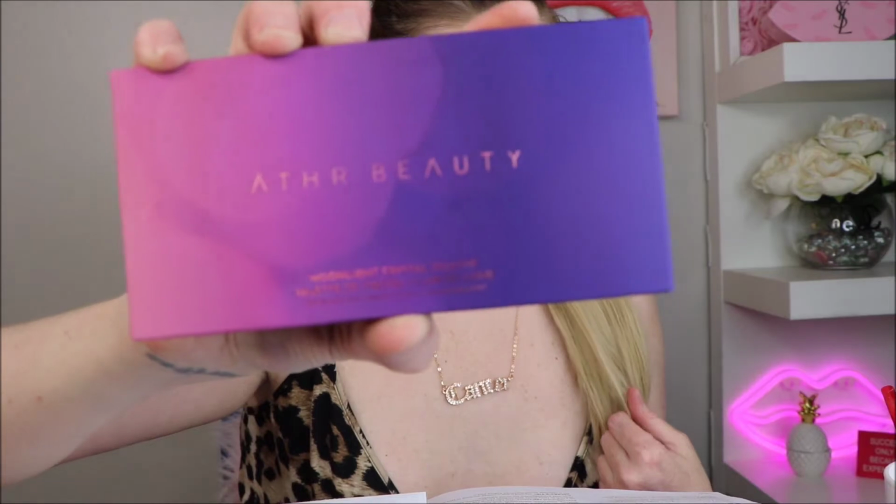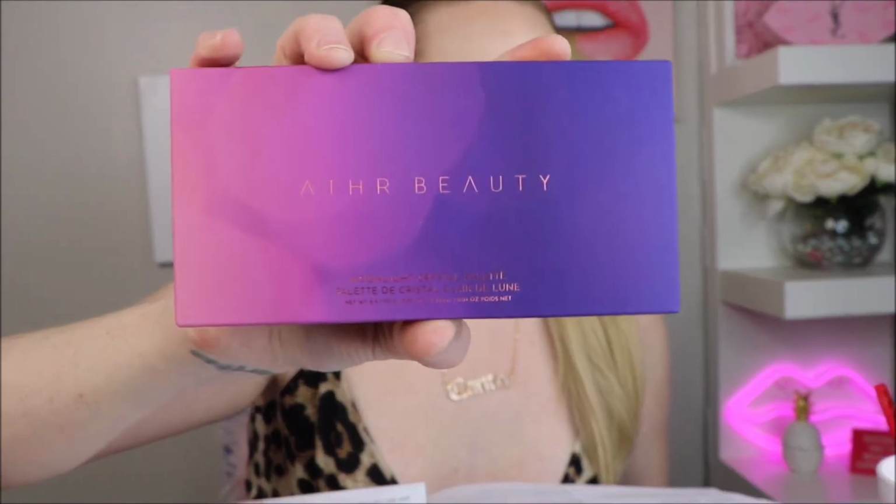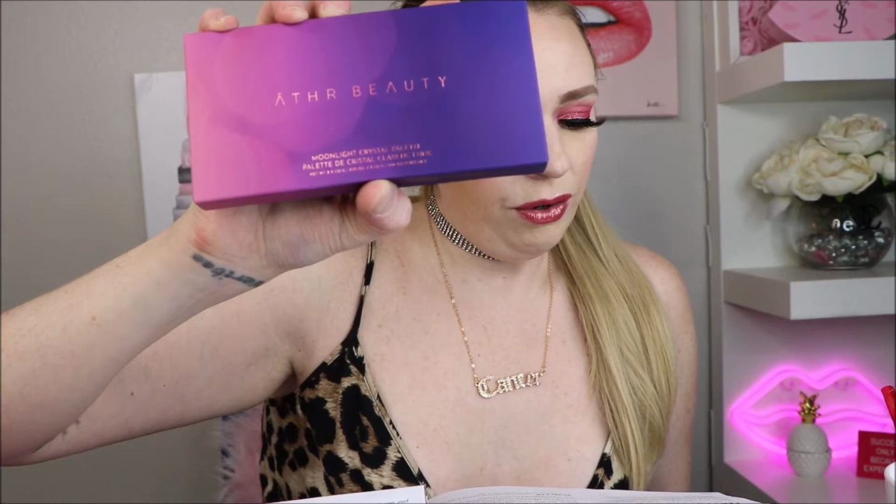Alright, the first, should probably open it the other way, shouldn't I? Product is, okay, we have this Aether Beauty Moonlight Crystal Palette. So crystal infused powers. Ooh, it's this epic Hadley exclusive palette. You can use them wet or dry to create your perfect shimmery look. So this retails for $58. Dip your brush in a face oil to transform these shadows into a molten light cream.